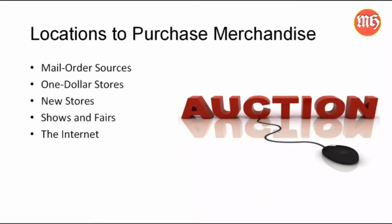Mail order sources. There are various booksellers and glass dealers and other antique dealers out there who would only do business by mail. Get on as many mailing lists and ask for as many catalogs as you can. There will always be bargains from time to time, and it's generally worth getting the catalogs even if you never buy anything, because they offer important market information and descriptions of the items.